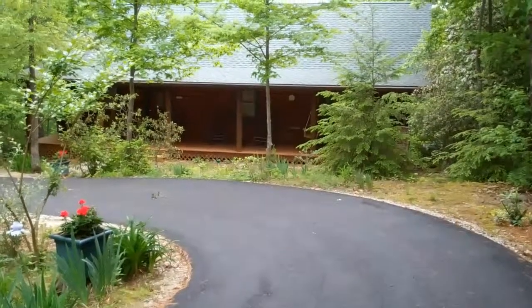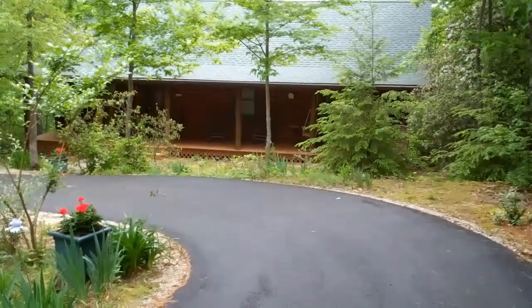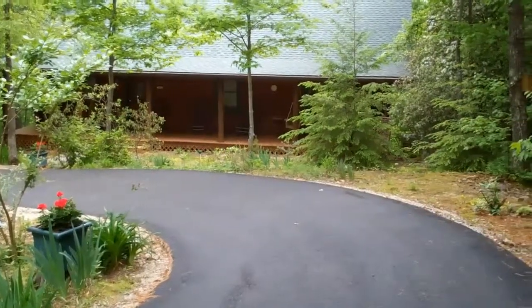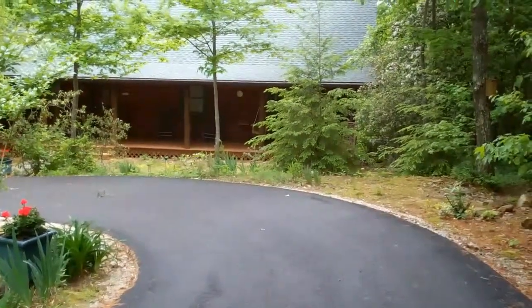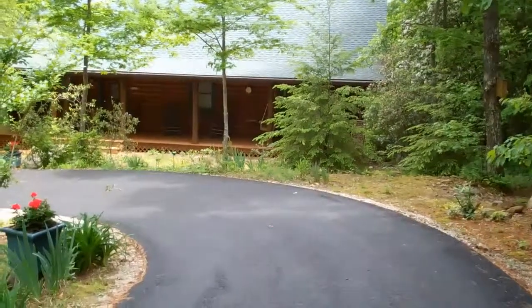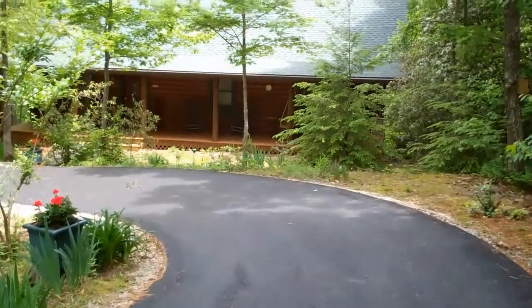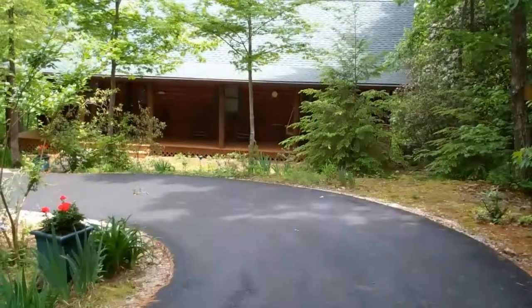This is a log cabin we built about 1988, so it's going on 23 years old. Larry was the contractor on this, and this is a typical 8-inch round log package. The thing about log homes is, it's not what they look like when you build them, it's what they look like 20 years down the road.